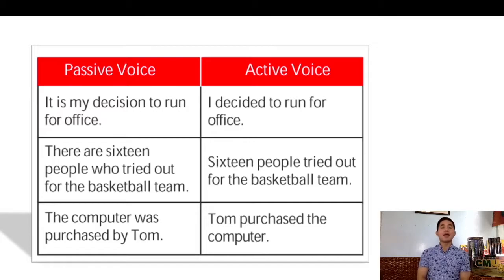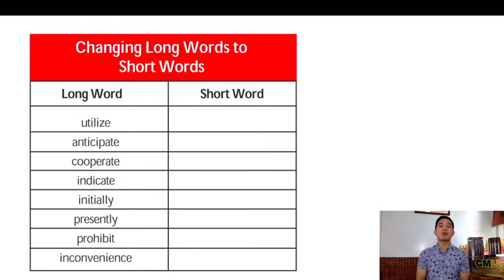Another one here is, there are 16 people who tried out for the basketball team. So the doer of the action here is 16 people and then proceed to the main verb, tried out. So it becomes now 16 people tried out for the basketball team. That's actually easy. The computer was purchased by Tom. You can put Tom in the subject position and then followed by the main verb, which is purchase. You can say, Tom purchased the computer. So in that case, if you're actually using active voice, you're making it more direct to the point and you're making your sentences shorter. That's super easy.